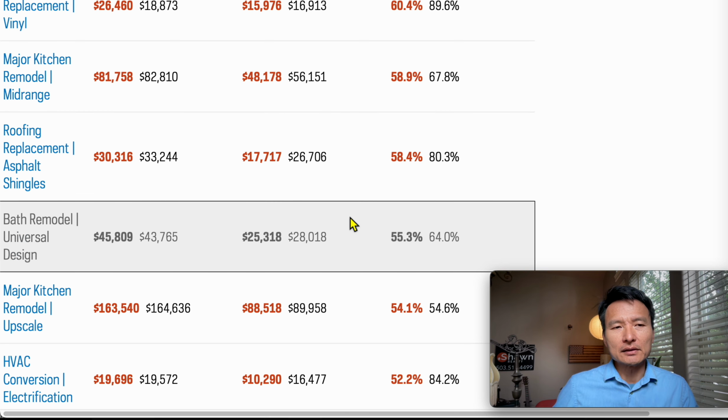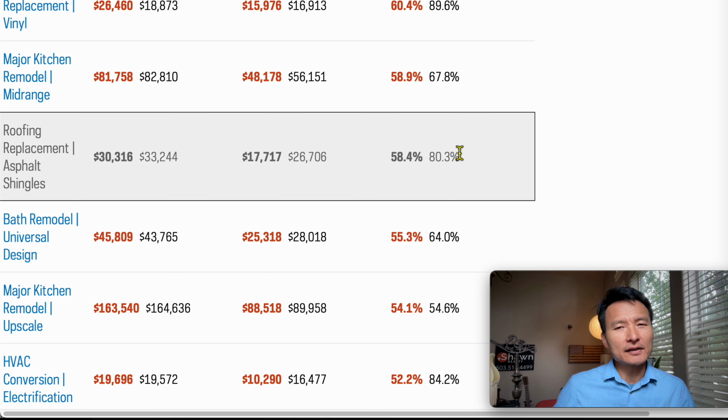Roofing replacement, asphalt shingles. So this one, again, you lose more than 40%. That actually surprised me a bit. Now, in Oregon, especially for a first-time home and mid-range home, having a new roof could give a lot more security to the buyer's subconscious mind. So I wouldn't put that as a 58.4%. I would actually put it closer to 80% in my opinion.